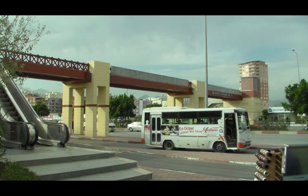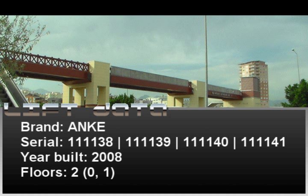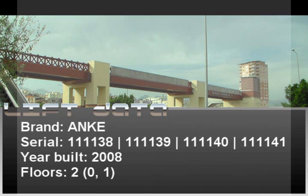Now to the bridges and bus stations in the city. We start at Konya and go along the streets toward the city. The first bridge has generic lifts. These are not nice really, so let's keep the ride short.